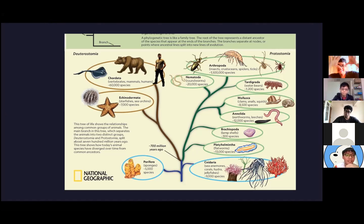But at the other end of the tree of animals, the first hole becomes the mouth. The mouth formers are called protostomes. The ass formers are called deuterostomes. So we are part of the ass formers. We are most closely related to starfishes, and almost all the rest of the animals are actually protostomes.